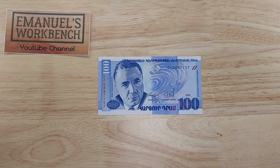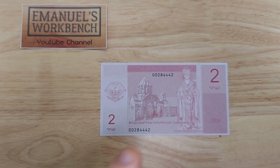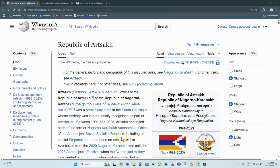Let's move on to the next country. The next country is the Republic of Artsakh. So let's go to the country profile. Artsakh, or the Republic of Artsakh, also known as the Republic of Nagorno-Karabakh. This is a former breakaway republic that is part of Azerbaijan.